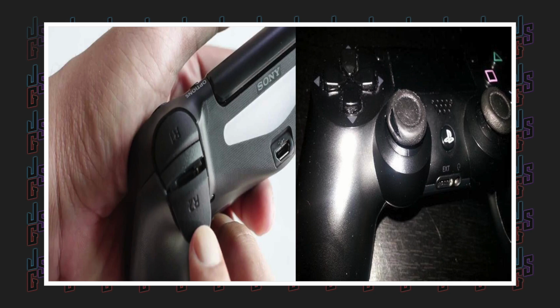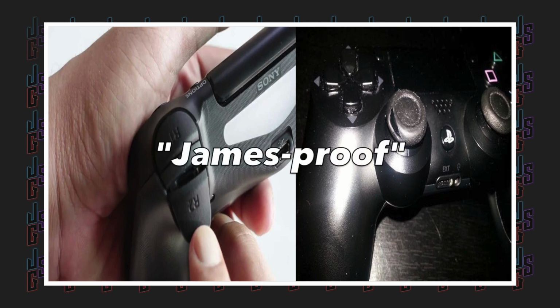I don't know what it is, but on both the DualShock 3 and 4, I had torn the rubber off the sticks and jammed the triggers on multiple occasions. When I'm spending $50 to $60 on a controller, I expect it to last for years. My first DualShock 4 didn't even last 2 years, and overall this console generation I've gone through 4 controllers. Please Sony, I ask you that you make an affordable James-proof controller.